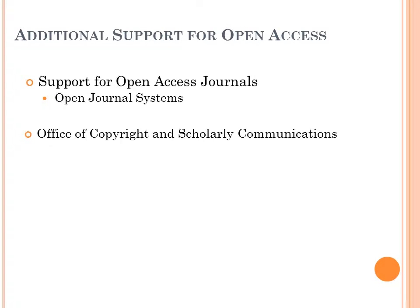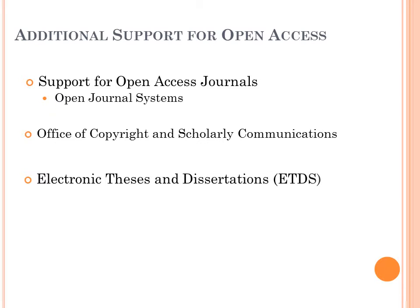Another program requires all student theses and dissertations be given a Creative Commons license and put into DukeSpace. Students receive similar protections as faculty, including retention of their copyright and the ability to place an embargo on their scholarly products, especially if making it immediately available would compromise further scholarly endeavors of theirs or others.